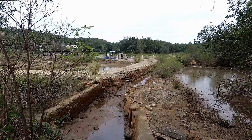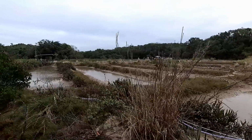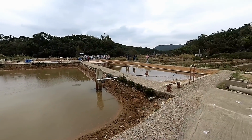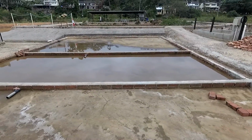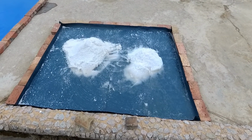The final visit was to the salt pans. Not much has changed here. We still get a lot of visitors come to see how coarse sea salt is produced. Obviously, this is not a salt pan for mass commercial production. It's more for educational purposes as students and tourists come to learn how salt was made in Hong Kong in the past, but with some modern techniques infused.